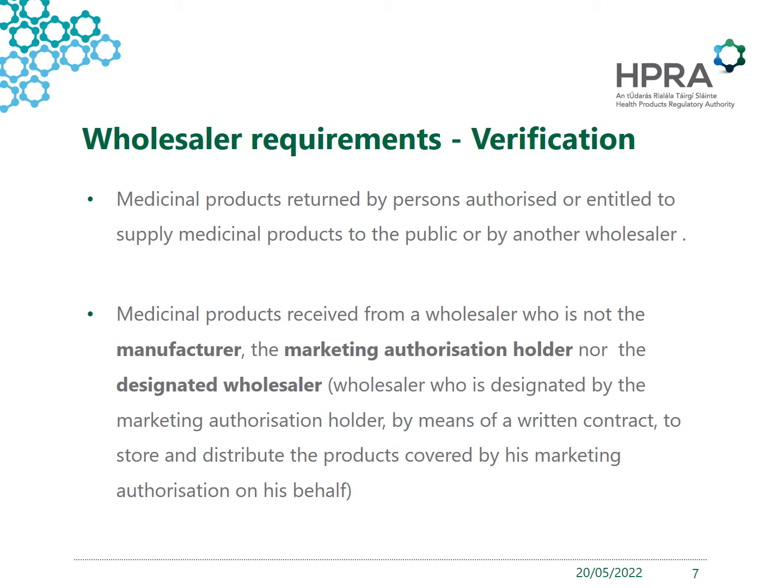Looking first at verification, there are two scenarios under which a wholesaler is required to verify safety features on medicinal products. The first is at the point of returns received from other wholesalers or from individuals entitled to supply medicinal products to the public. Returned medicinal products must be verified and be in an active state before they can be returned to saleable stock.